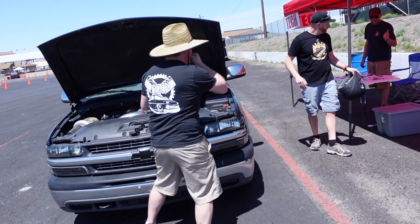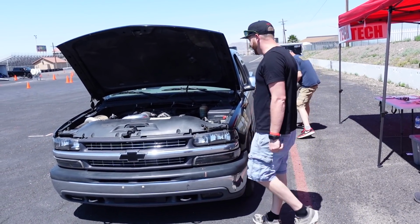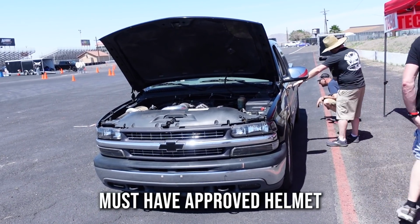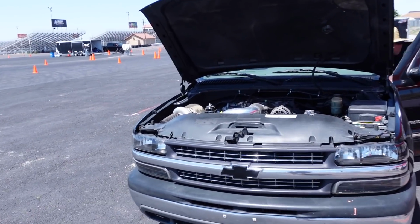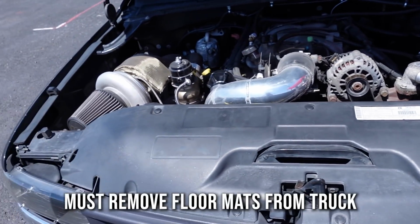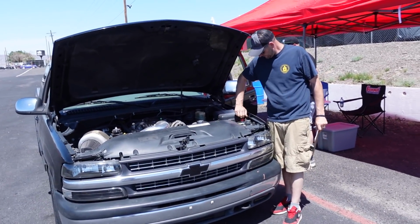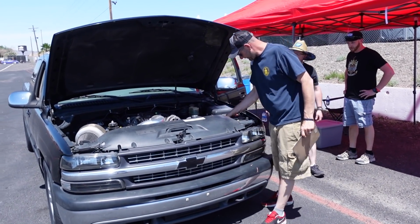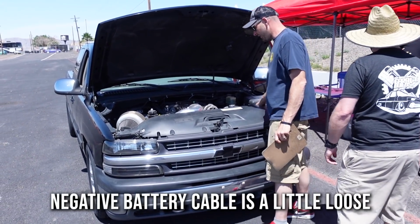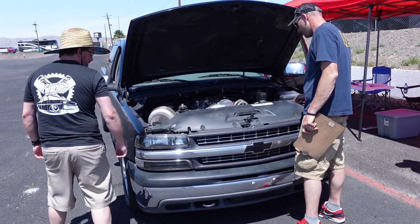Oh, not that one, the other helmet. The other one, right? Hopefully that one will work. You doing just the autocross, or you doing road race stuff too? Both. Your helmet's good. All right. We'll take the floor mats out. Okay. And anything in the back. Okay. Battery. Oh, got the battery. It's in there good. I was just going to snug that up just a hair. Okay. It wiggles just a little bit. It's in there secure, so.